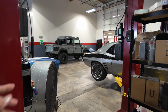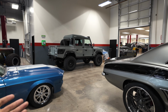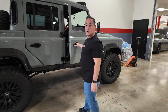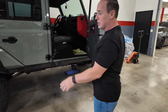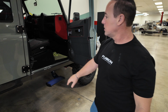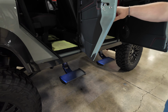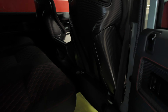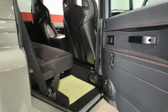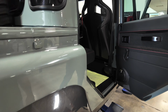In our last episode, we were still looking at this being assembled, but now it's finally finished. I'm actually quite curious also because I used to have Defenders and they ride so hard. This has all the aftermarket upgrades. This thing rides beautiful. Look at this beautiful interior. I love these step boards. Nice Recaro back seats. Everything we did is individual. Well done. And this has the skylight, right?